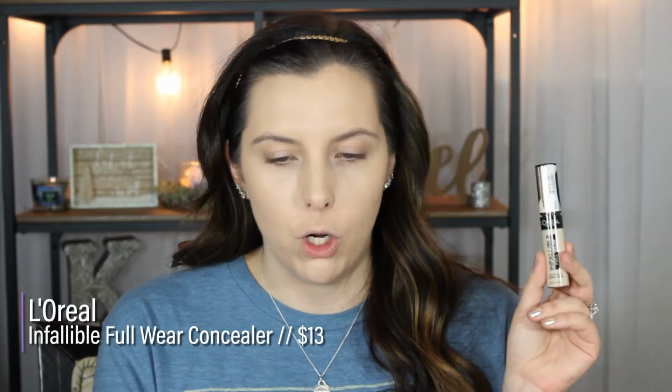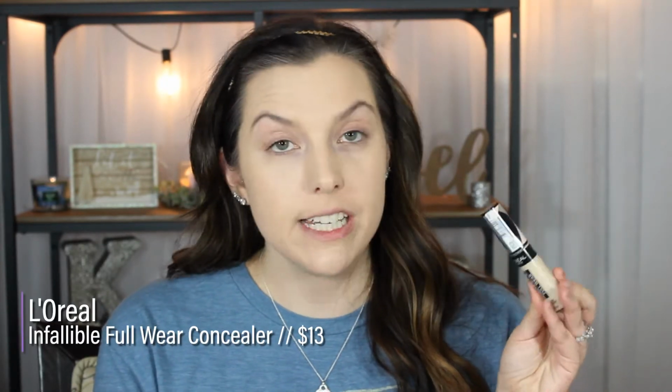So let me go ahead and pull up the prices of each of these products. I did place an order on Ulta not that long ago. I just saw these products and I got super excited. All right, so I have the L'Oreal Infallible Full Wear Waterproof Concealer. This was $13, so definitely on the higher price point. And I have the shade Ivory. There are 25 different shades in this concealer.